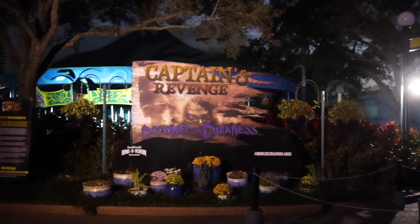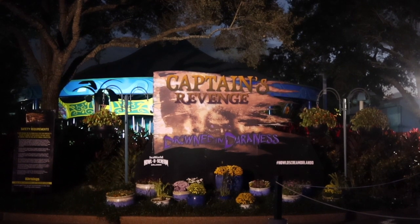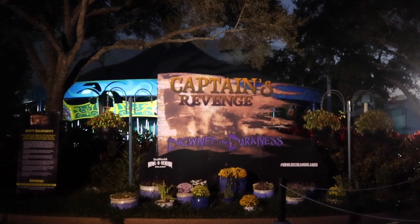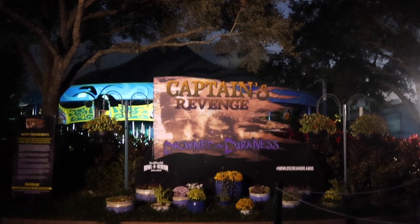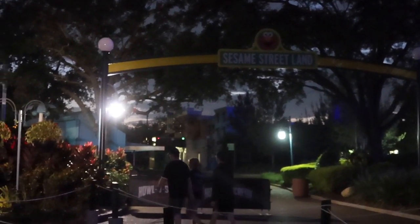So I think this is house number 4 here, Captain's Revenge. So we've had Root of Evil, we've had Captain's Revenge, and then, okay, so maybe 3, Song of the Sirens. Man, this is a really good one. And when it says drowned in darkness, it is truly drowned in darkness. You can see nothing in it. But this is also going to be the last house out this way, so there's going to be absolutely nothing for you there in Sesame Street Land.